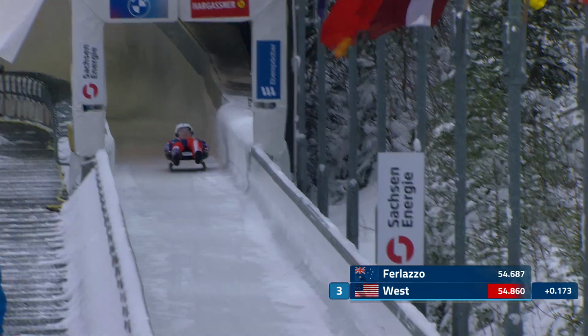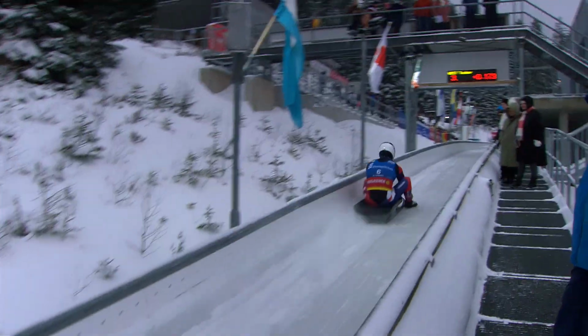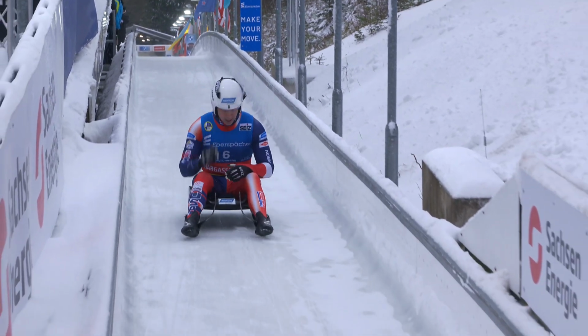So a lot of little mistakes adding up to the tune of about a quarter of a second of time given away by Tucker West on the bottom half of the track. You can see him shaking his head there. Just too many mistakes to stay in the green.